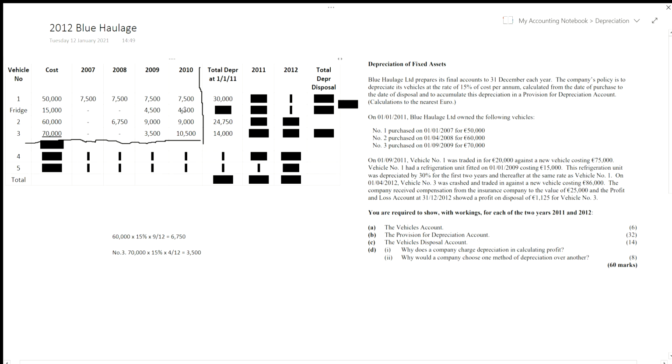The total depreciation for this asset, the fridge, before 2011, I just add up the two figures, and that is going to arrive at 9,000. Now, just to briefly talk through this here, vehicle number 1 was traded in against a new vehicle. So this new vehicle I'm going to call vehicle number 4. But this happened in 2011.